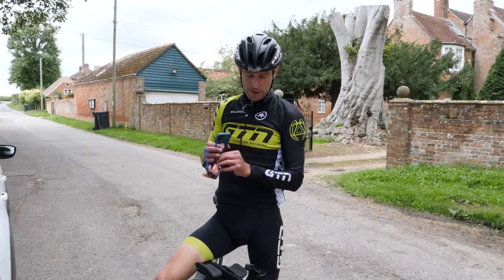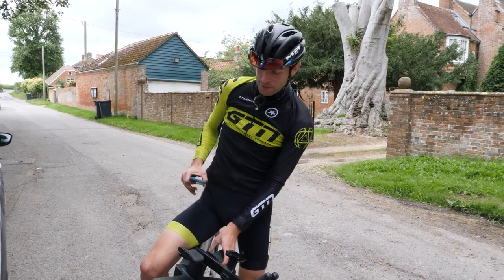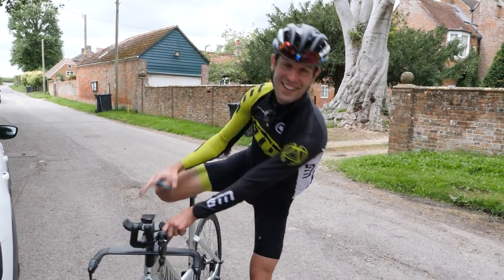Cool. So first rep down with the shallow wheels and interesting results, but I'm not going to tell you yet because we're going to switch over the wheels and I'll let you know at the end.